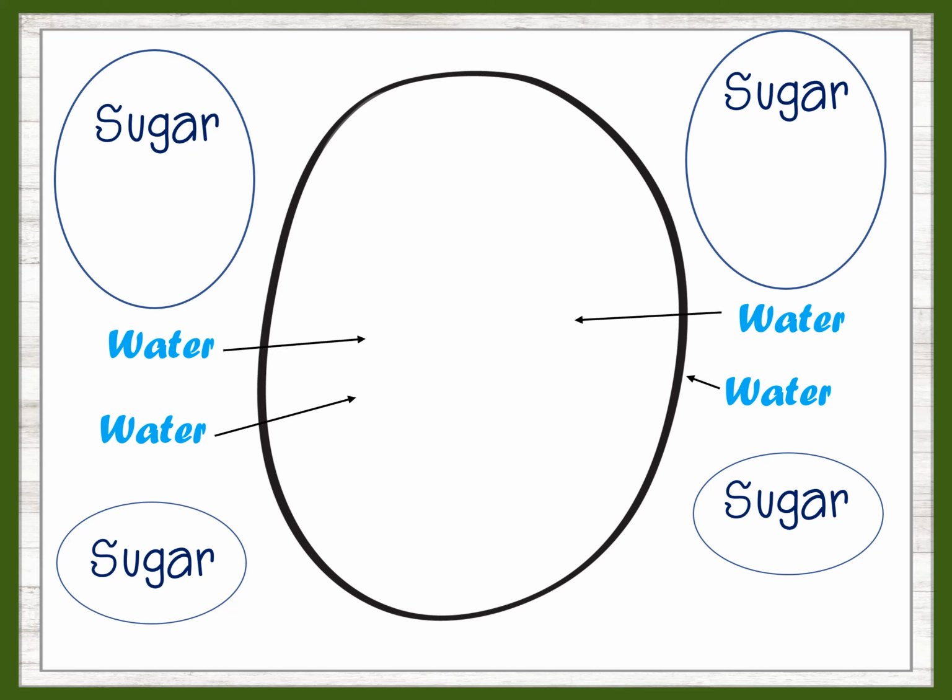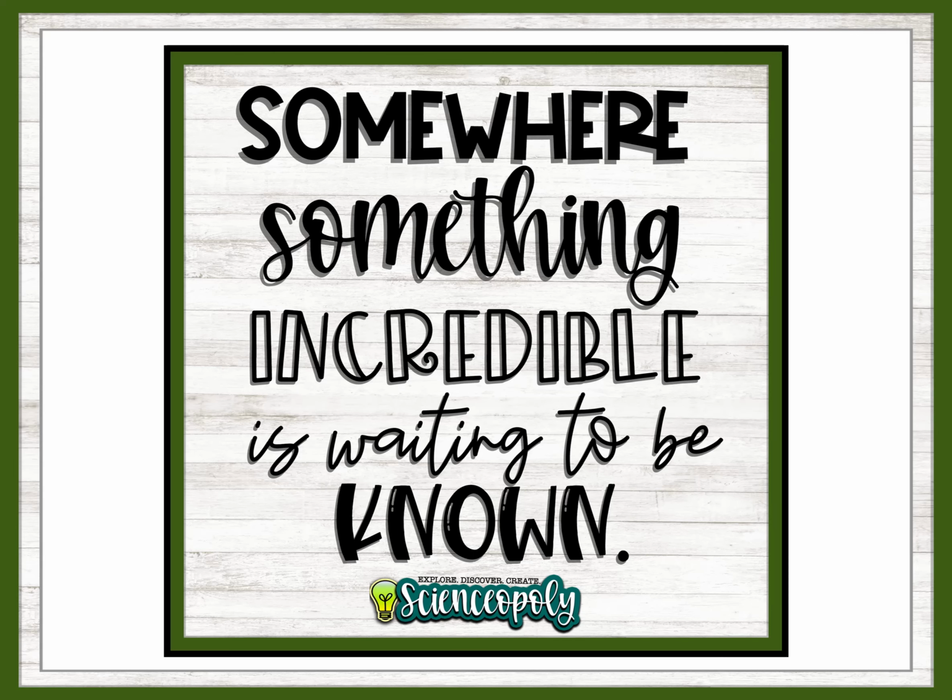This is evident because the control egg, the egg sitting in just water, gained 4 grams, while the egg sitting in sugar water only gained 3 grams. The sugar actually caused the egg to experience slight dehydration. This is why we often feel thirsty when we are consuming sugary treats, including sodas.